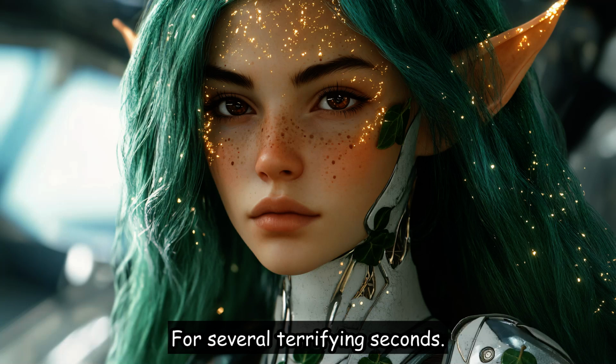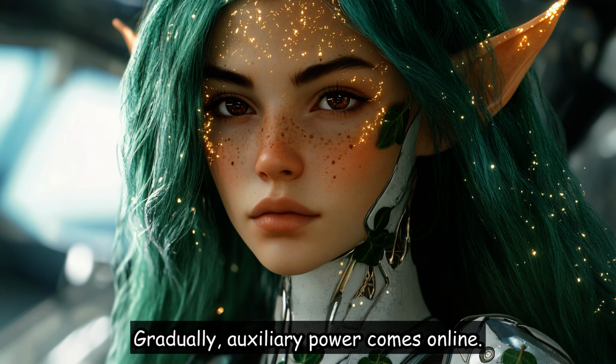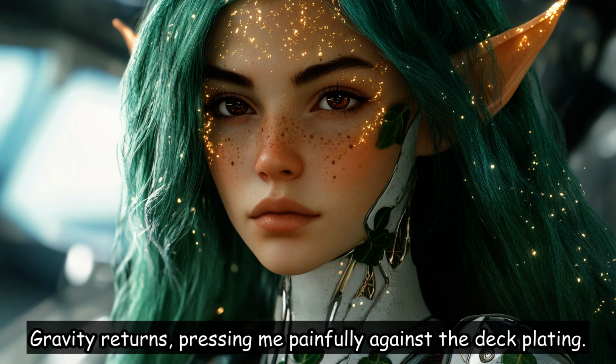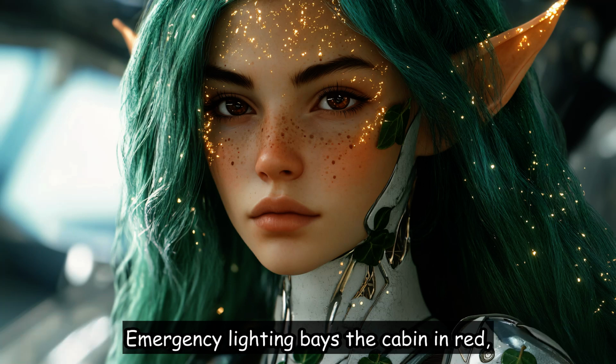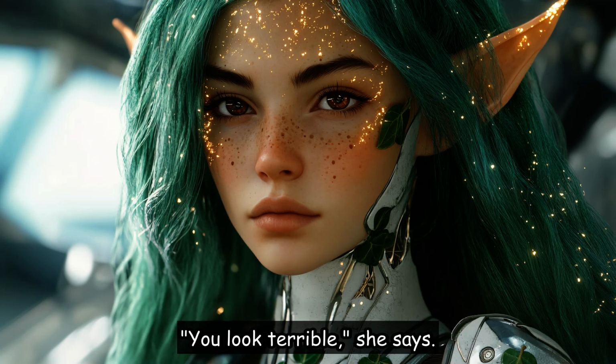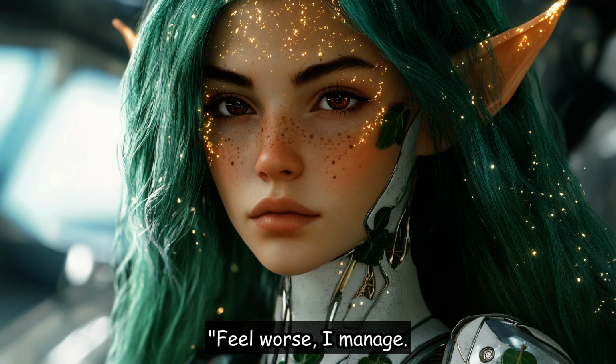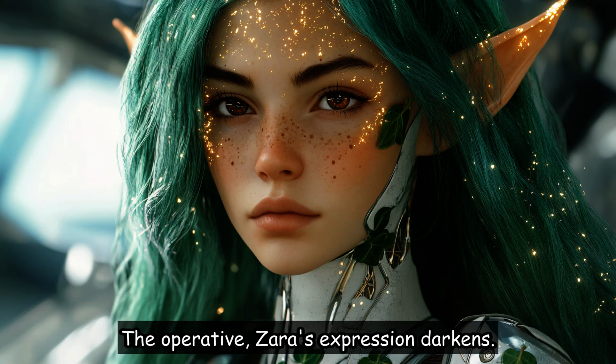For several terrifying seconds, we're in free fall, the ship dead in space. Gradually, auxiliary power comes online. Gravity returns, pressing me painfully against the deck plating. Emergency lighting bathes the cabin in red, giving Zara's worried face a demonic cast as she helps me to a seat. "You look terrible," she says, the attempted humor undermined by the tremor in her voice. "Feel worse," I manage, each word a new lesson in pain.